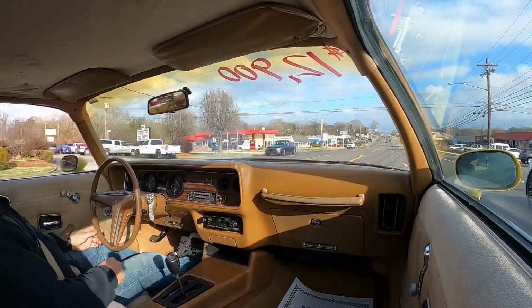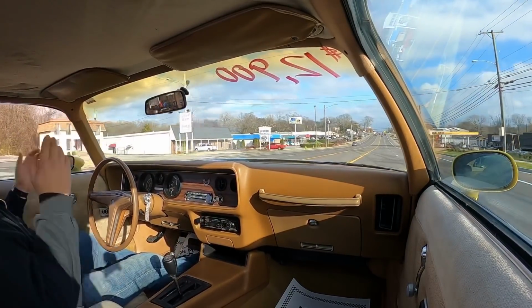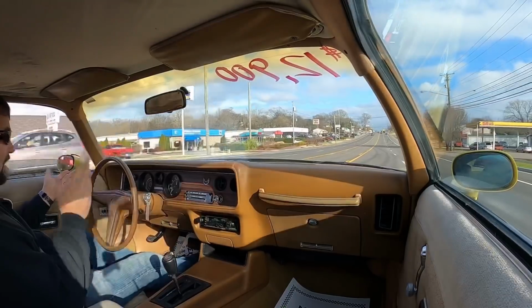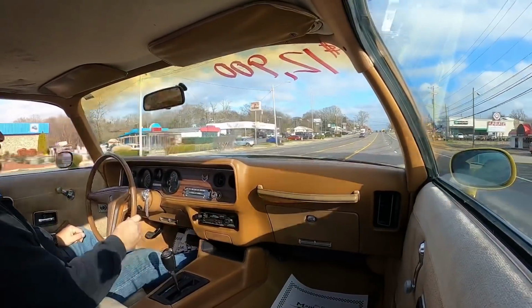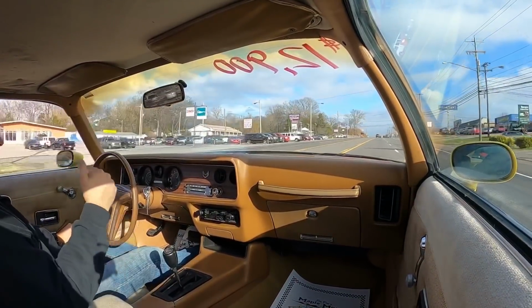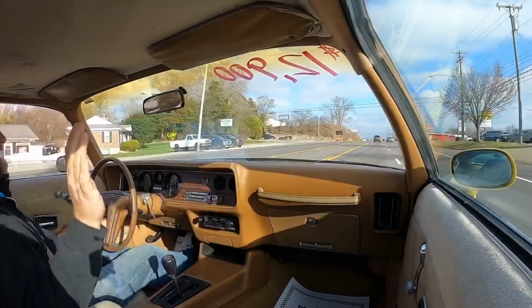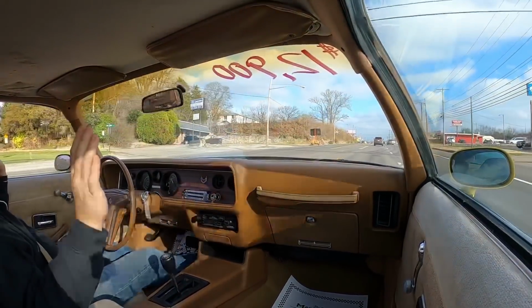So as we're pulling out, speedometer's coming up on the dash, seems to be pretty good. This thing's going straight as an arrow down the road. It's not pulling left or right. Steering's nice and tight. Kick down hooked up, it's pulling strong right now. Let's hit the brakes. Brakes are not pulling left or right, and they feel good.